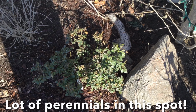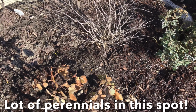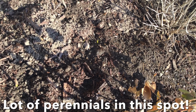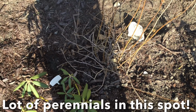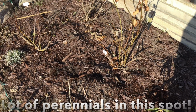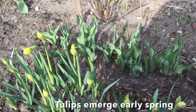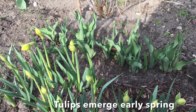In this spot, I have a whole bunch of perennial plants. It looks as if this is a dead patch, but they're actually plants that are alive on the ground. They will come alive in the spring. You can see a few of them peeping up right there. So your perennial plants, you just put them in the ground once and then they come back year after year. Here are some tulips that usually emerge in the spring and they are coming alive.